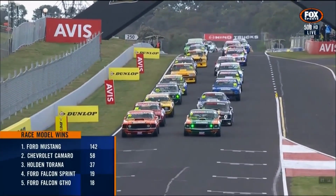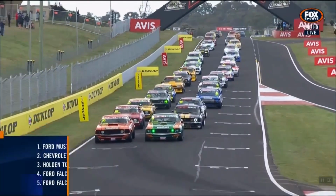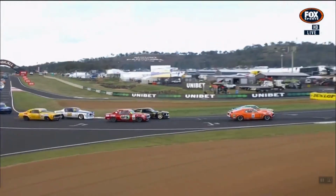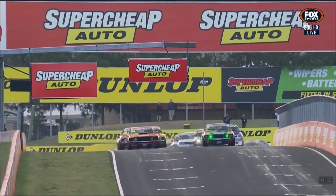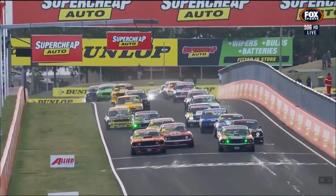If you've just joined our coverage, we just had the qualifying for the ECB Super Utes with a light sprinkle of rain around the mountain. The clouds are gathering. But for now, the Thunder is on the track as they come out of Murray's to take the green flag. 20 rows of Touring Car Masters ready to blast off here for the first race of the weekend, and it starts now on the mountain.